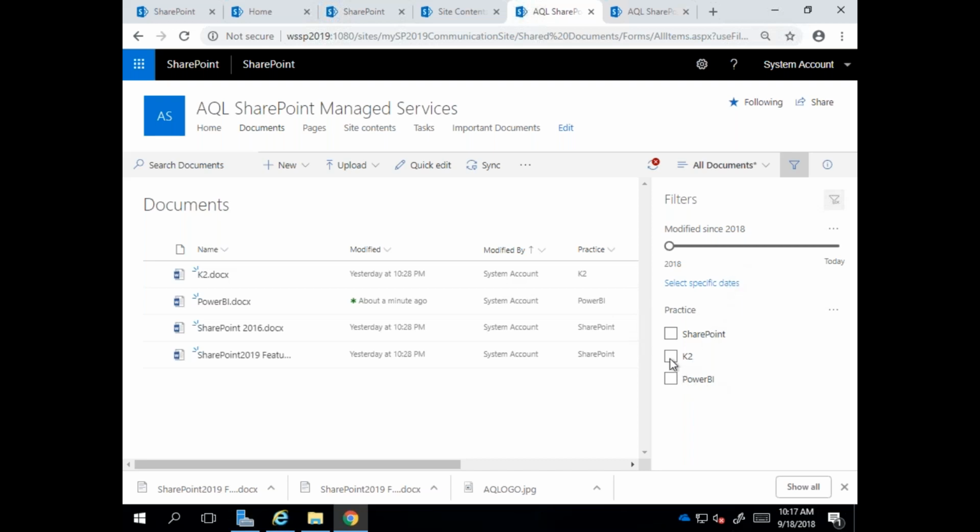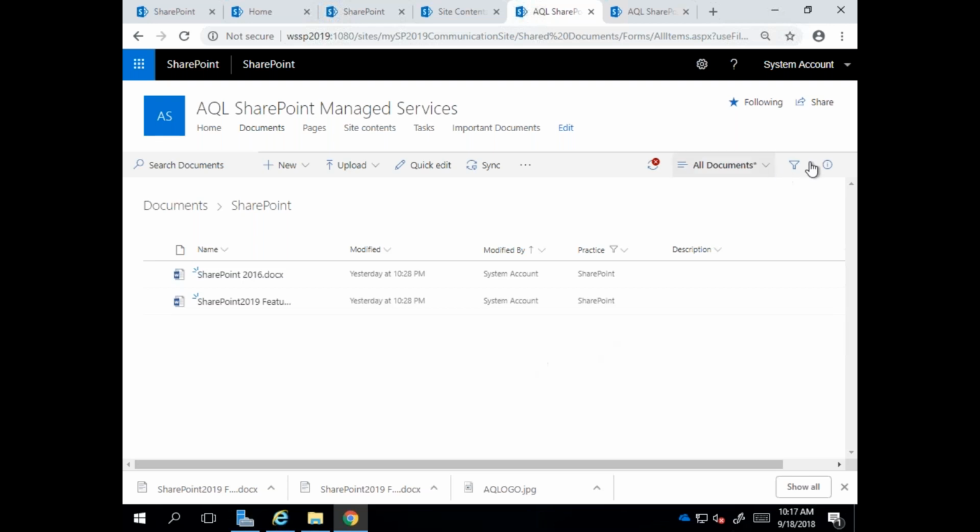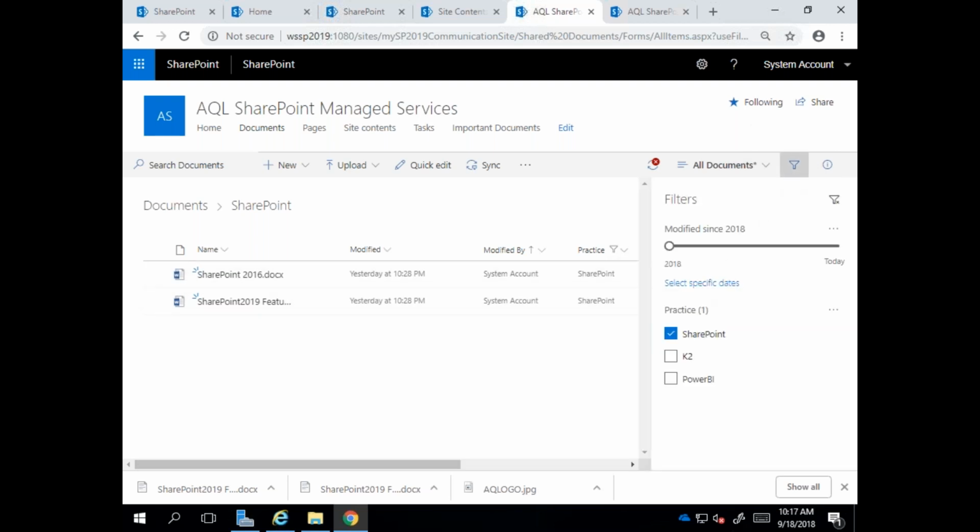Let's just say if I want to see just SharePoint documents, I just apply a filter over there and then close the filter pane. And now I can see that there's a filter applied right on the page itself, and it's just SharePoint documents. If I have multiple columns over here, you will see filter criteria for all those different columns in here. In my case, I can go ahead and select some more options, and just look at that.